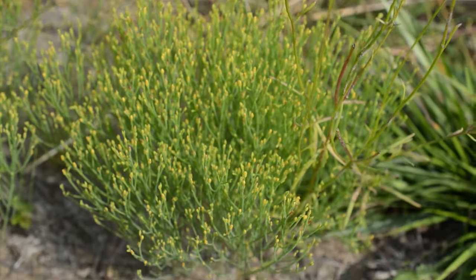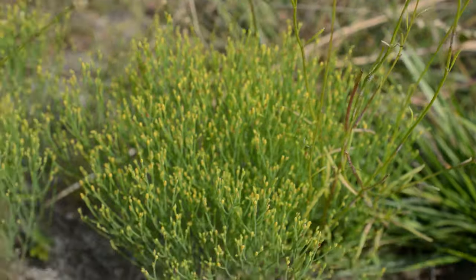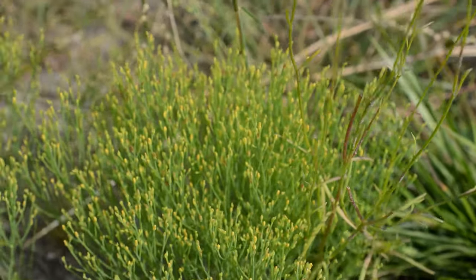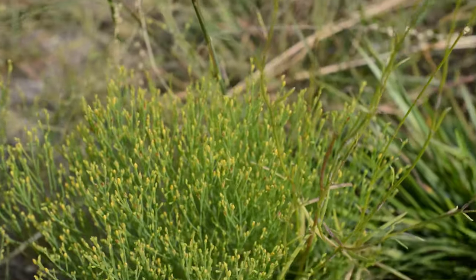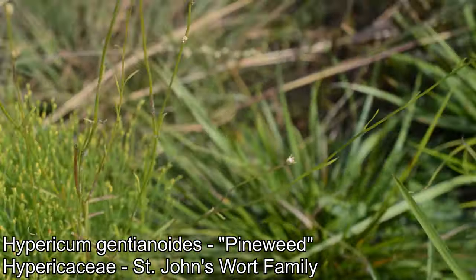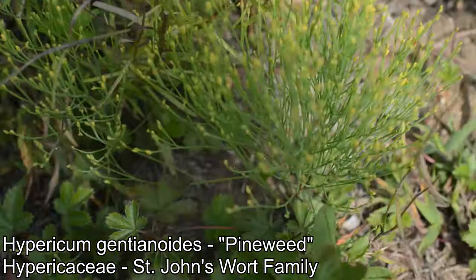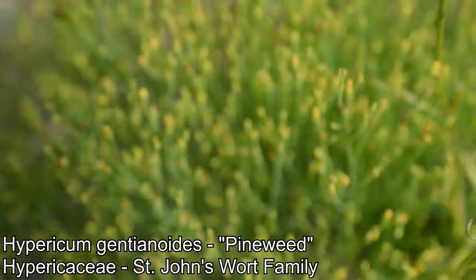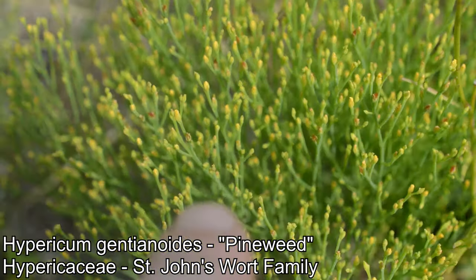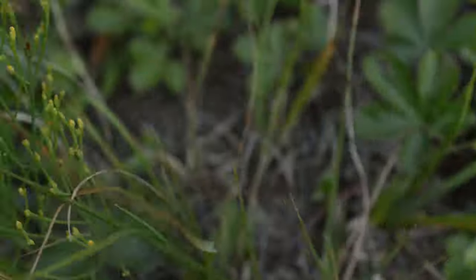Okay, this doesn't look like much, but this is actually one of the indicator species that explained what I'm about to show you in a minute here. This is actually a St. John's wort. This is a Hypericum gentianoides. Doesn't look much like, oh God, there's something on me. Doesn't look much like the common St. John's wort at all. Of course, the epithet gentianoides comes from the fact that all those little tiny flowers close up shop for the day pretty early in the morning.